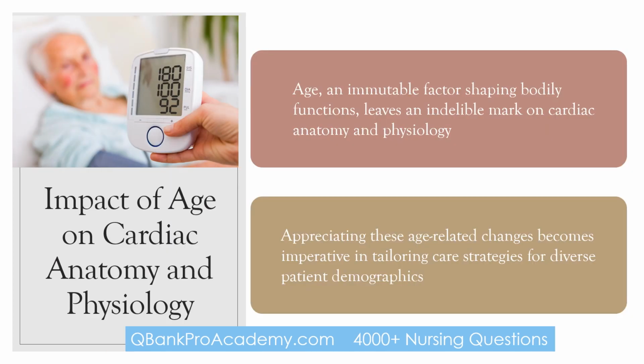Impact of age on cardiac anatomy and physiology. Age, an immutable factor shaping bodily functions, leaves an indelible mark on cardiac anatomy and physiology. Appreciating these age-related changes becomes imperative in tailoring care strategies for diverse patient demographics.